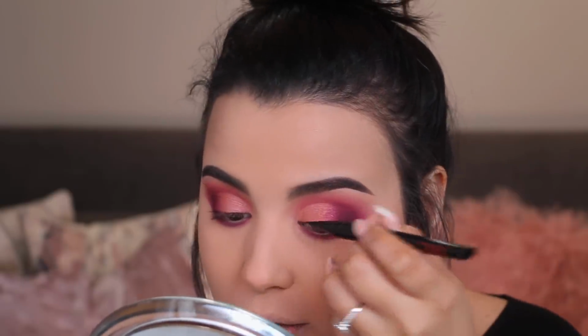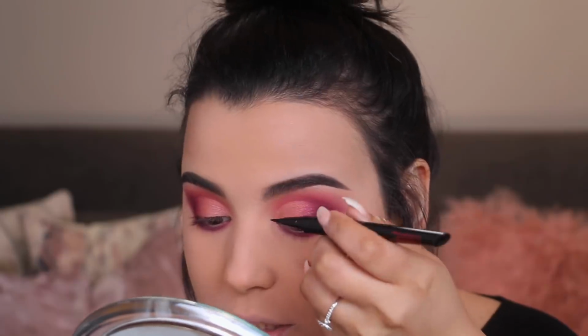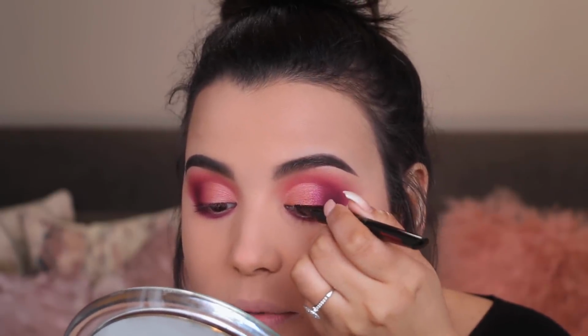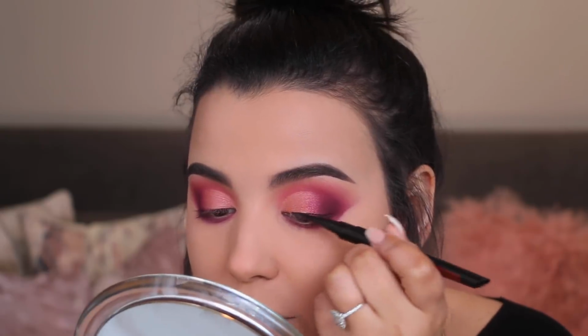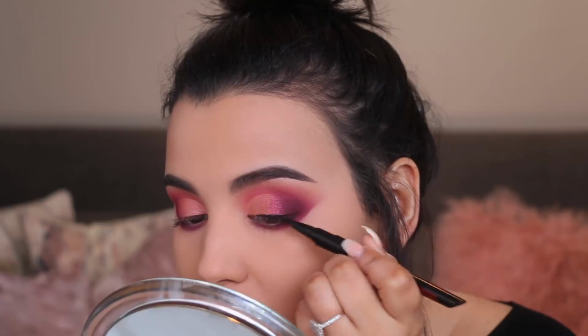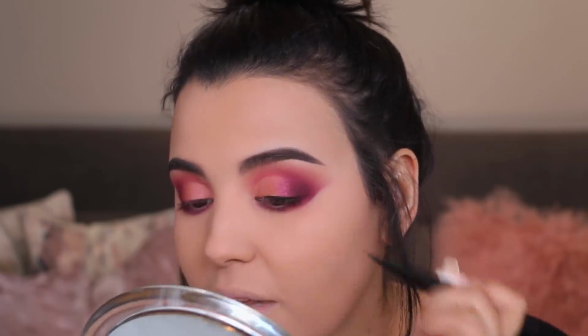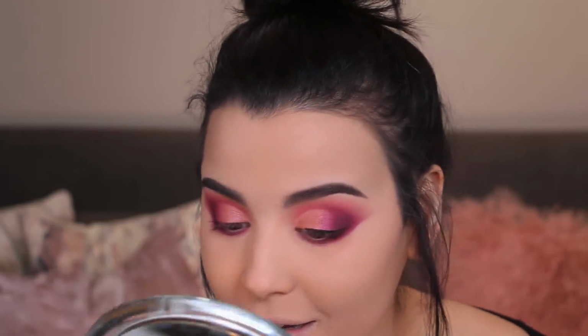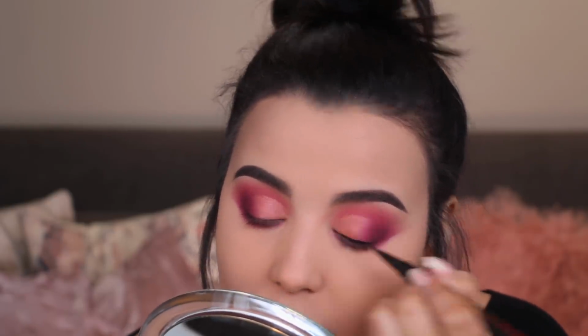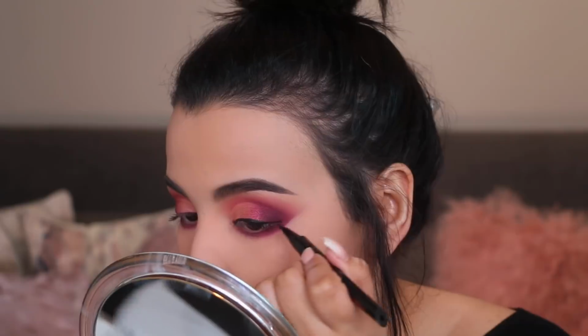So how I like to do my wing liner is I'll anchor my pinky on my cheek like this. And then I will start in the center and do little baby strokes. I like to stay pretty close to the lash line when I start out, and then I make it a little bit thicker as I go, because I feel like when you start off super thick, you have to commit, you know? So I'm just going super thin, and when I get to the very inner corner, I like to make this line really, really thin.